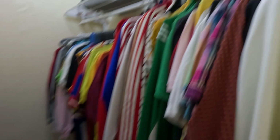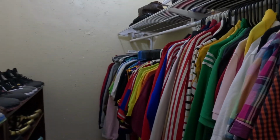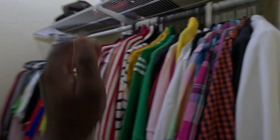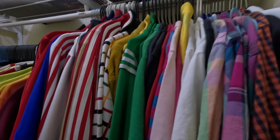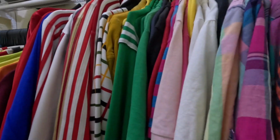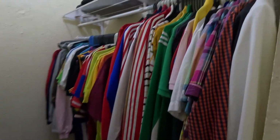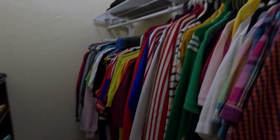So, good size closet. It's a good space too, like if you wanted to get somebody in here and let them put up some shelving in here, you know, like a customized closet, wood shelves and cubbies and stuff. But I don't really live here, so I don't really need all of that.